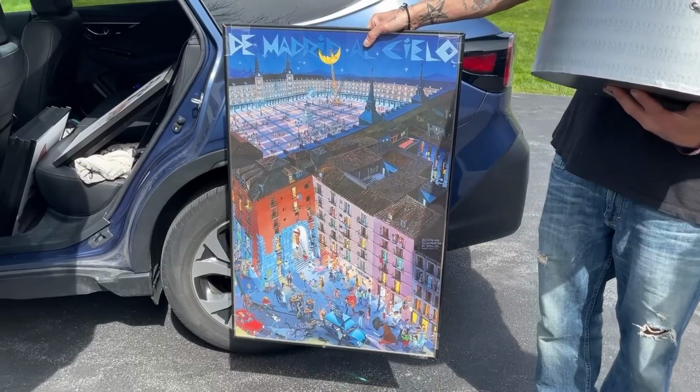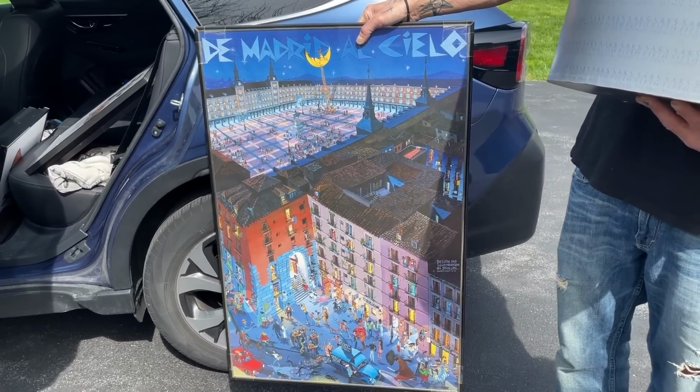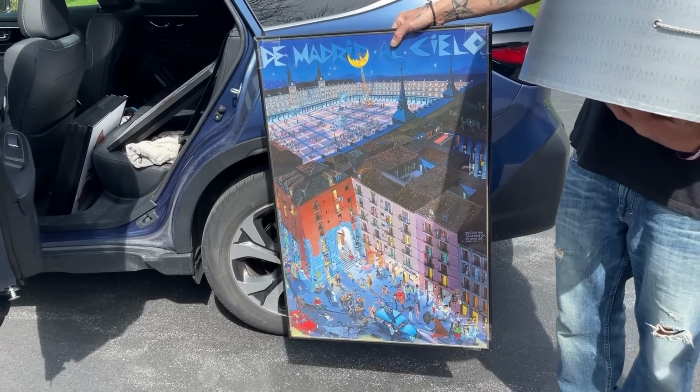All right, so I just sold this for $10 and they're very happy. So I don't have to take it home like she said. Which is gracious. Yeah, no problem.